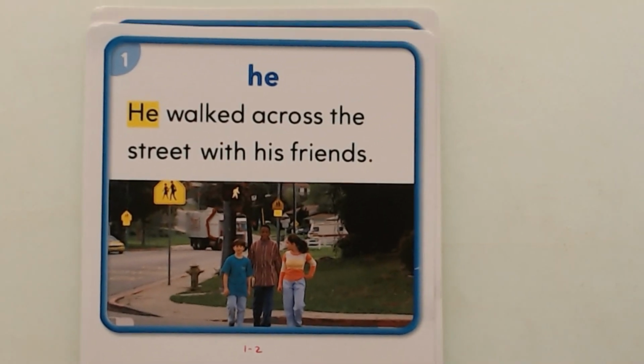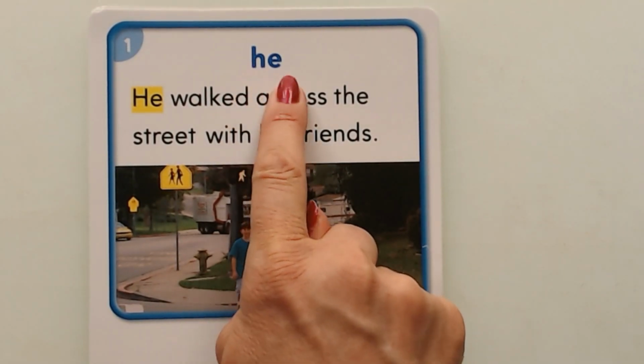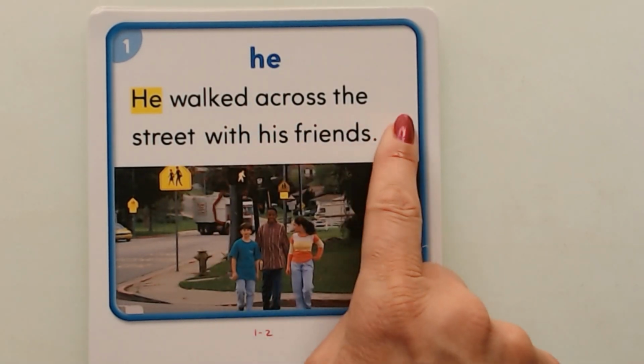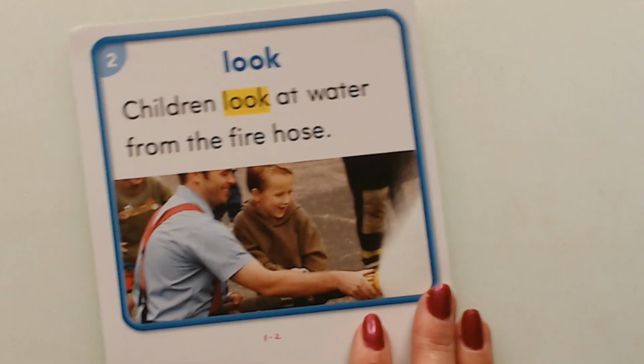Okay, and this one says he. He walked across the street with his friends. He. Okay, we already did this one.